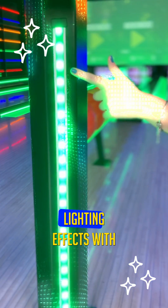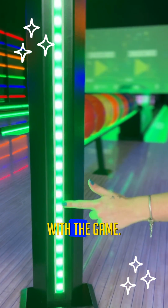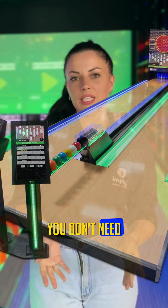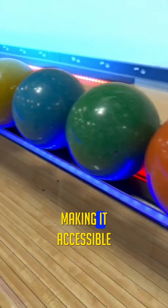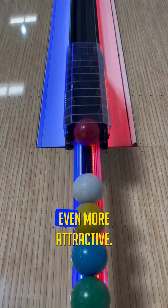Features impressive lighting effects with RGB LEDs that change color interactively with the game. It is 18 centimeters, 7 inches high, which means you don't need extra steps for access. The ball fits in the palm of your hand, making it accessible for all ages. It is very safe as you can see the ball returning, making MiniBowling even more attractive.